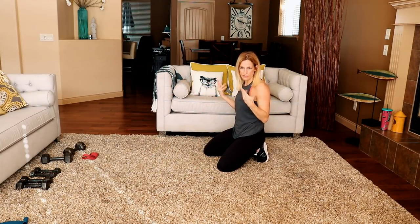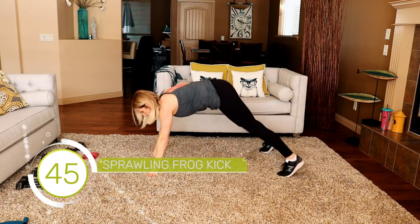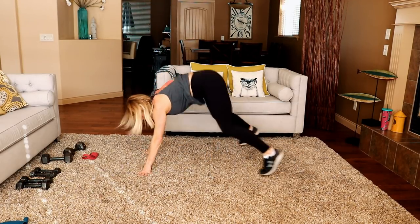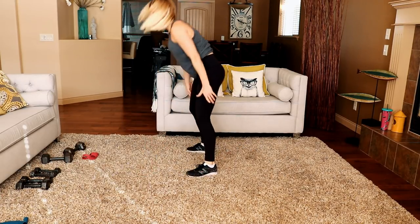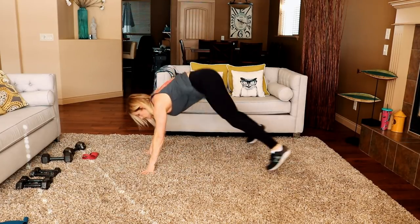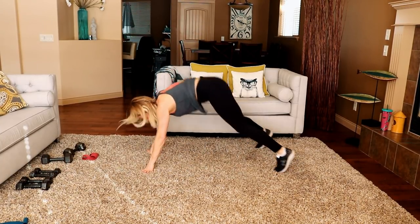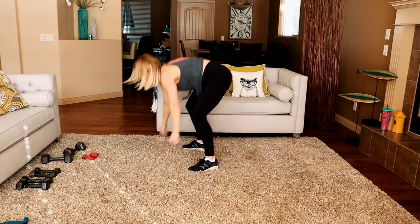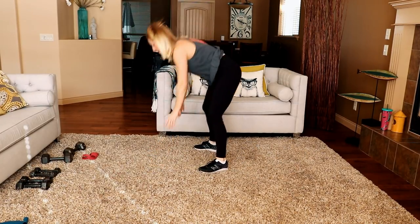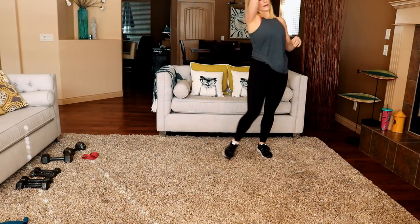Getting ready for our frog, sprawling frog kick. Okay, in five, four, three, two, here we go. A little easier if you jump wider. 10 seconds. Keep going. Woo! Hard. Little sit here.